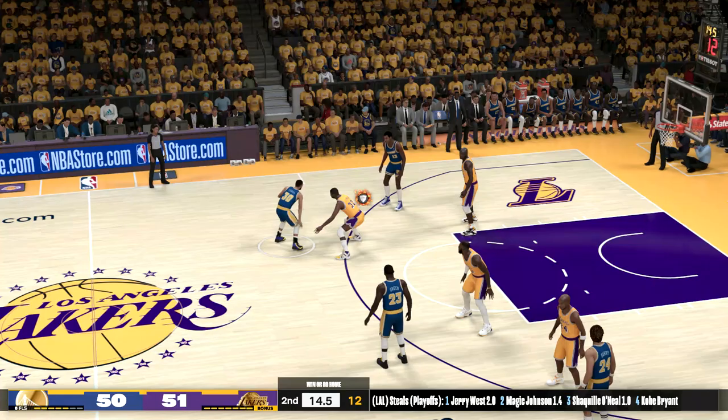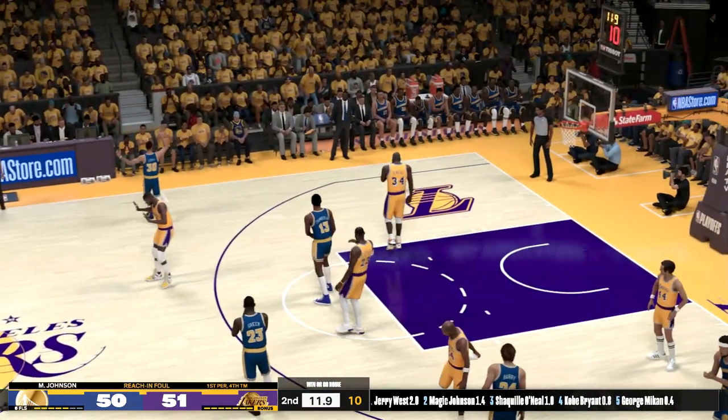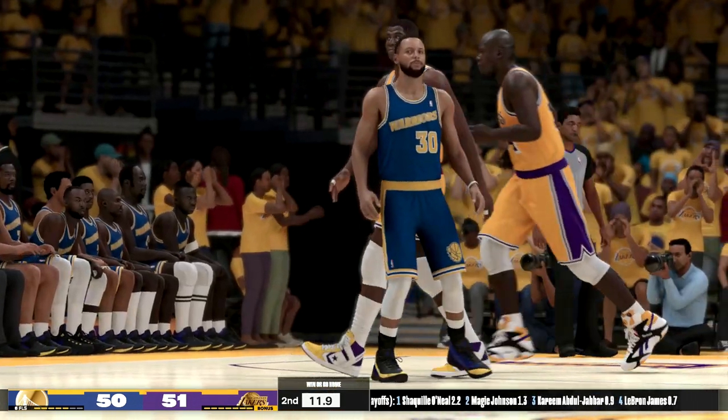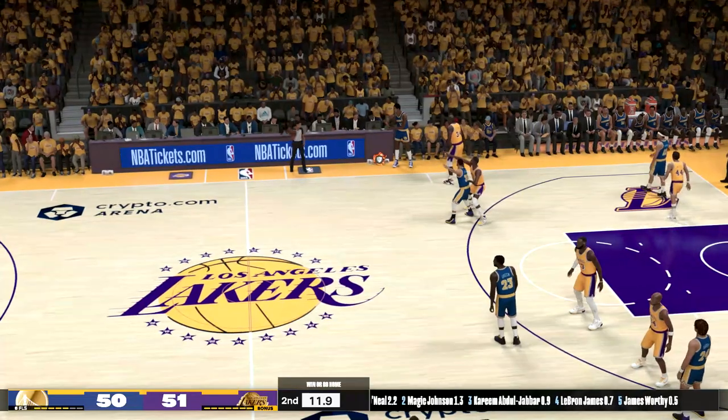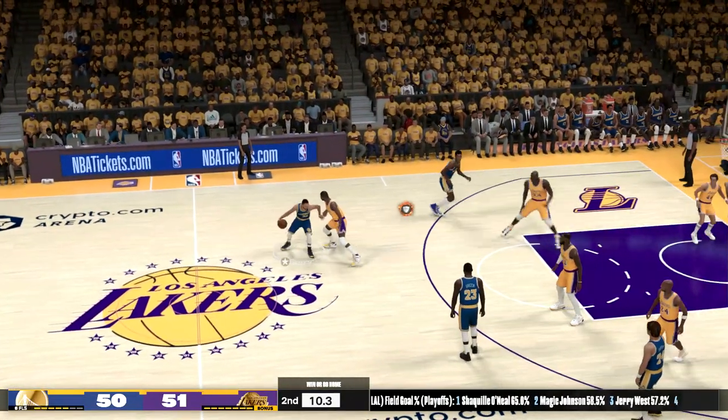Curry against Johnson. Lakers foul. Magic Johnson. That's his first personal foul. The fourth team foul. 11 seconds left in the first half.